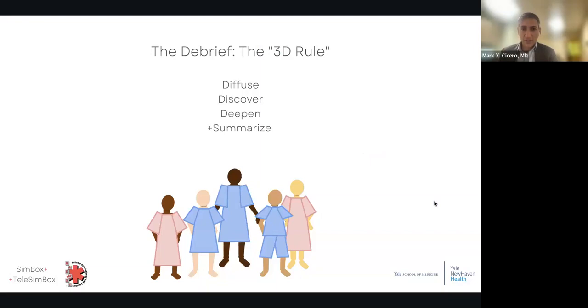Next is discovery. During the discovery phase, we're looking to understand what happened during the sim. I like to break things out in discovery by talking about maybe three different things. Talk about the healthcare medical management of the patient, talk about the teamwork aspect of things, and I think this is really important in pediatrics in particular, the communication with the family. So discover, what happened during the simulation.